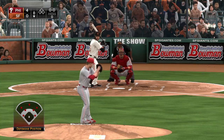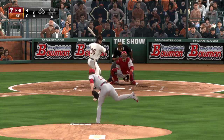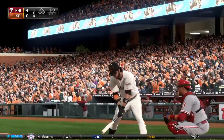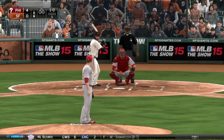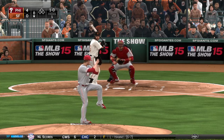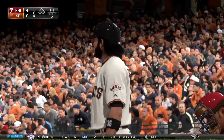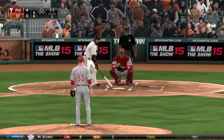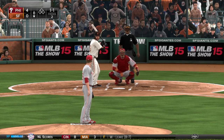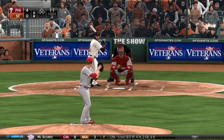Now a left-hander up and throwing in that Philly bullpen. Low for ball one. Here comes the 1-0. And he fires in a strike this time to make it one ball and one strike. Here's a guy that understands. It's all about getting on base at this point. So good idea there just to wait for strike one. Brandon. The 1-1.